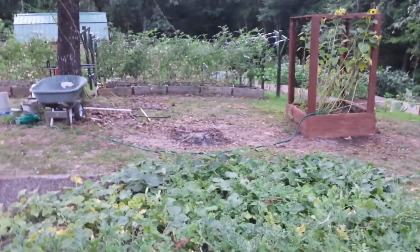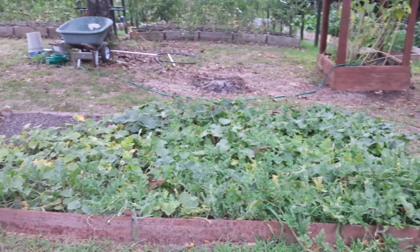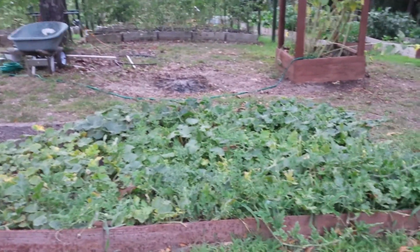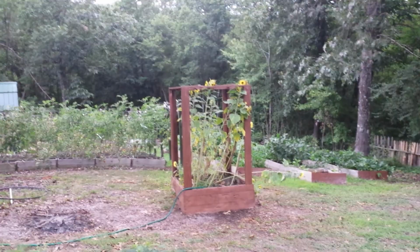Another quick update. Watermelon is looking good. Cantaloupe. They're all bundled together. Sunflowers. I forgot to water.